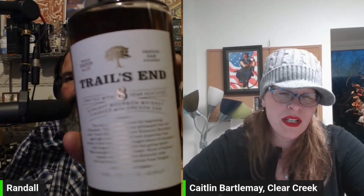So Trails End, that product line, is a sourced bourbon. It comes from Kentucky. I can't tell you what distillery it comes from, but it's a real good one. I can tell you that the mash bill is 78-10-12. And then we finish it here in Oregon. The Trails End 8 is finished with toasted Oregon oak staves and then cut to proof with our glacial fed spring water to 90. So it's a little overproof of that beautiful Kentucky bourbon.